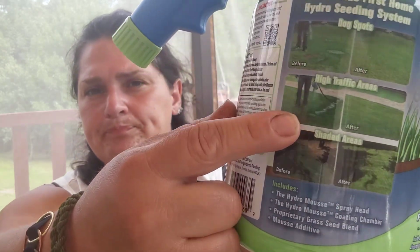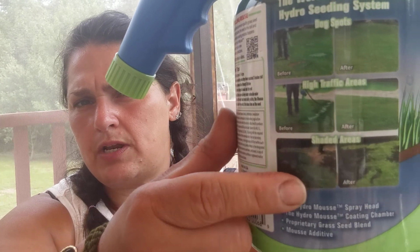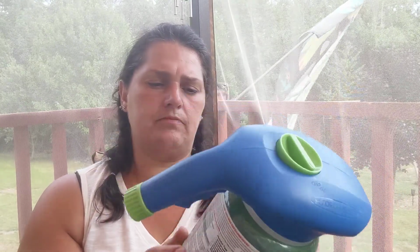It says that it's for dog spots, high traffic areas, and shaded areas. And you just basically spray it on. As you can see there, you spray it on, it turns green, and you just let it sit and wait for it to grow. After the grass gets 3 inches high, you can stop mowing it. And I'm really excited to try this out. If you're doing it for seeding a new lawn, it says you get 100 square feet, and if you're just doing patches, you get 200 square feet. And what I'm doing is patching.